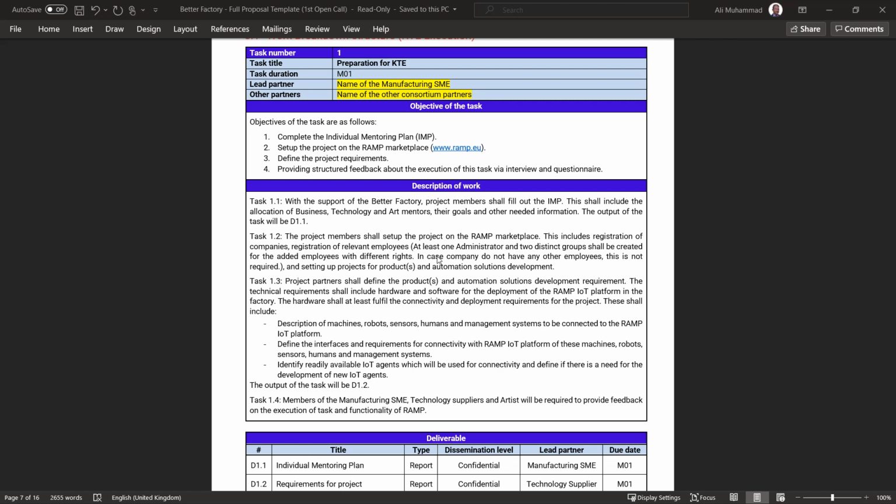Then the other thing is that many of you have already been dealing with the RAMP, so that's not the end of the story. Basically, now you were trying to make some sort of initial contacts and contracts. Some people have actually managed to even make a contract on the RAMP. They took initiatives on their own. But now we will make sure that your company is registered on the RAMP. The people you have described as going to be working on this experiment are now added into the RAMP. You have certain administrators, you have certain employees and people who will be doing the work on this. So that would be another task, setting up the project on the marketplace.